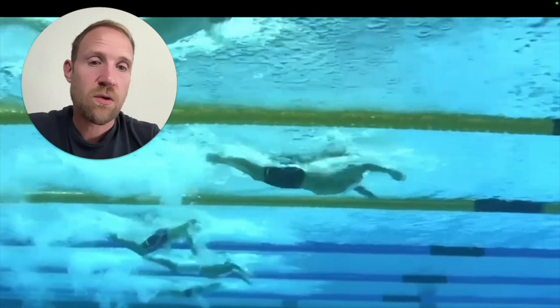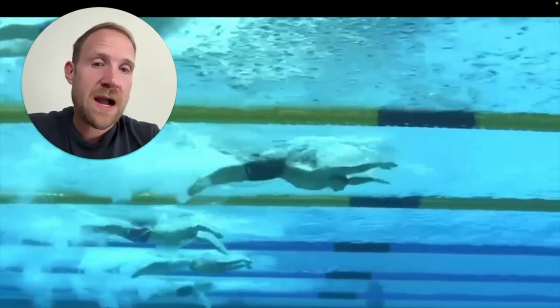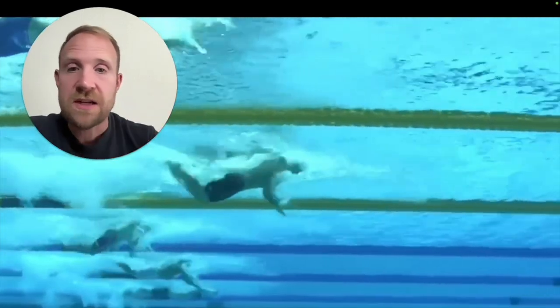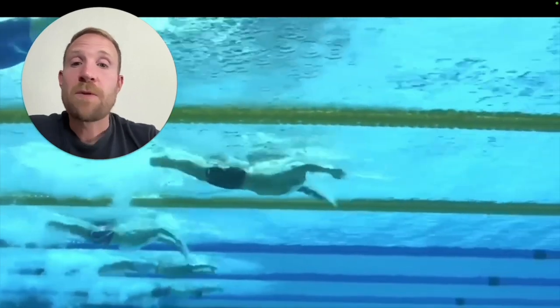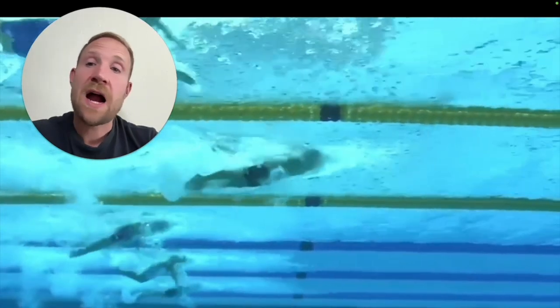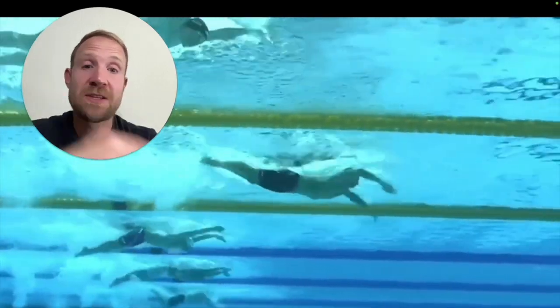You could see his face the whole time. And then he comes up a little bit higher on the breathing stroke, but it's not that much higher. And so there's not a tremendous difference between the two. There is a difference. He's going to lift a little bit higher, but the more he can minimize the difference between the two, the less disruption of the stroke there's going to be, and the higher he'll be able to keep his rate while keeping the resistance low, which is going to allow him to swim faster.